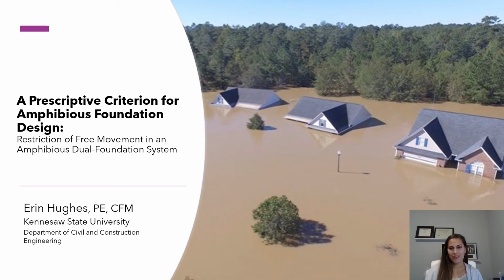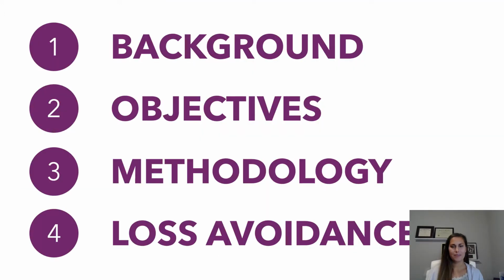I'm a recent graduate of Kennesaw State University where I received a Master's of Science in Civil Engineering. During my time at Kennesaw State, my thesis research aimed to develop a prescriptive criteria to outline a method for designing amphibious foundation systems. This presentation will discuss why amphibious design deserves further research and consideration as an acceptable mitigation strategy, and will provide a review of the methodology used in my research and the results of my research.